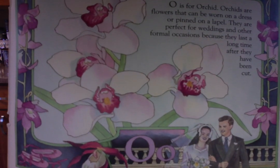O is for orchid. Orchids are flowers that can be worn on a dress or pinned on a lapel. They are perfect for weddings and other formal occasions because they last a long time after they've been cut. And you've probably seen lots of orchids.